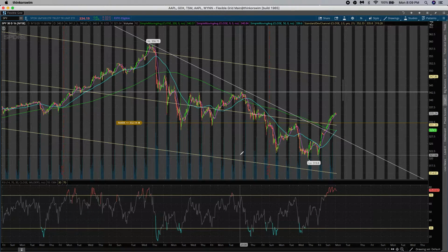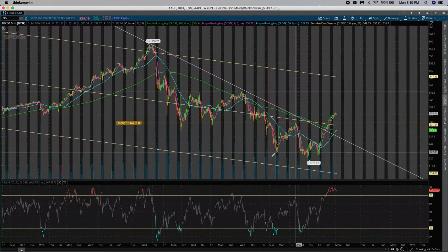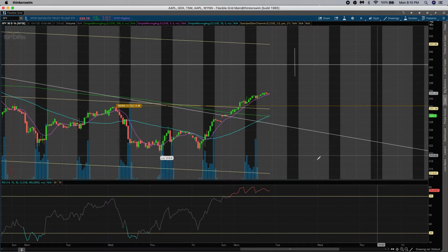I have my Robinhood credit spreads, Webull for options, and TD Ameritrade for shares. And like I said, 95% dividend shares. I had Tesla. I sold it a while ago. Tesla doesn't pay dividends, so like I say, 95% pay dividends. More of those growth companies, 5%.